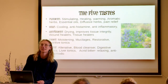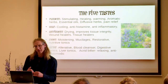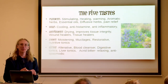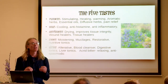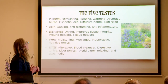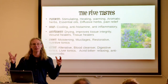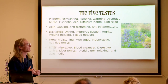So the five tastes. This is a kind of traditional Chinese thing. So the pungent taste, we all know that with ginger, chili, but we'd also put pungency with things like rosemary, thyme, so the kind of aromatic things. So herbs with an aromatic taste, with a hot taste. I also put in herbs that are kind of prickly, so the prickly taste that will kind of diffuse through the system. So ginger would be counted there.